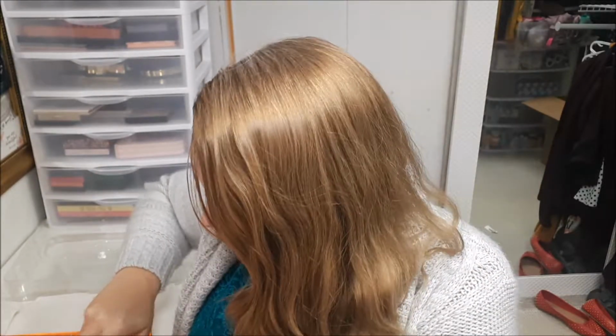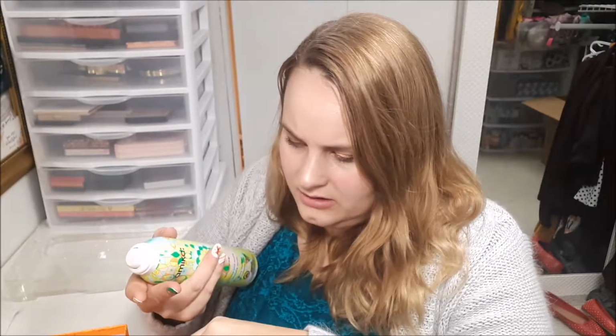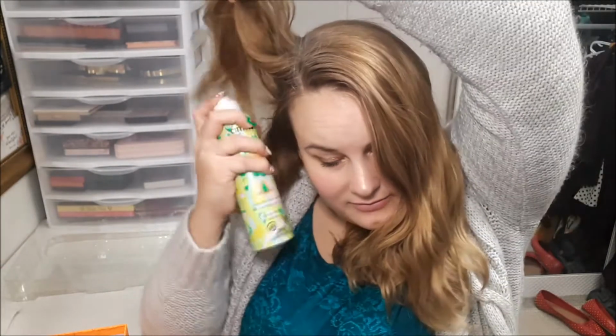It does give you that white cast, so you don't want to go too heavy-handed. And then I have a volumizing and matte spray. It does have some texture in it. Let's just spray it. So spraying at the root. So I think it did give some volume.